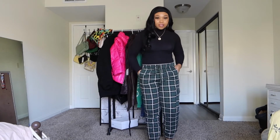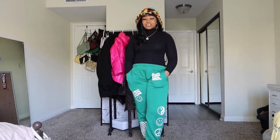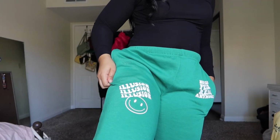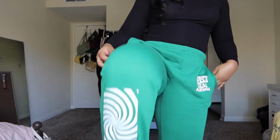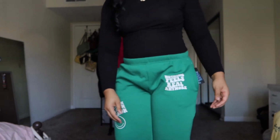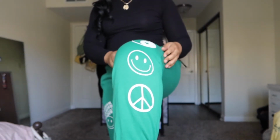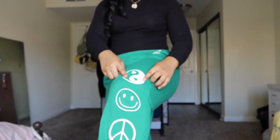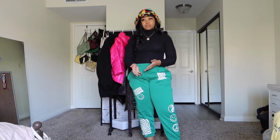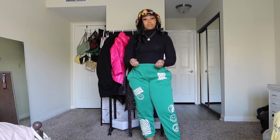We love some pockets. The next item that I want to show you guys are these green sweats. I've had a really hard time finding green sweats, like in general. Normally I'll go to Boohoo or I go to Ross and I'll find some green sweats, but I've had a really hard time finding green like this. So I just am really in love with these. I love the price. I love the prints. I just feel like these are super cute sweats and I can't wait to wear them.